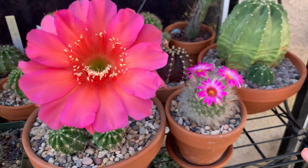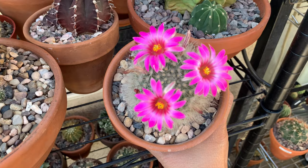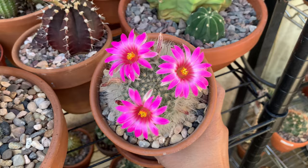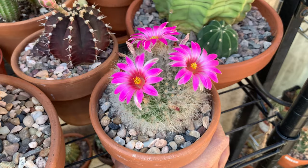And then down here, this is one of my favorite Mammillaria. This is a Mammillaria guelzowiana. Look how big the flowers are and how bright they are. They are a neon pink color. This one is a favorite because it is so prolific when it blooms.